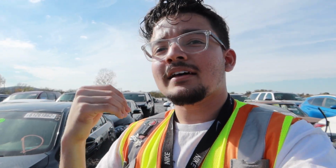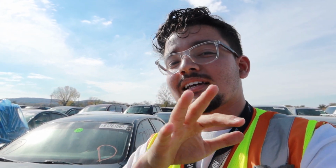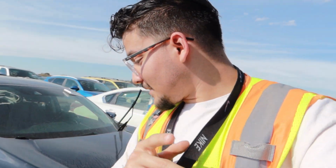The damage does not look too bad. Honestly, you could probably find a black bumper online off of another wrecked car for maybe $300-400, and then to fix that quarter panel you might spend, let's say, $1,000 to $1,200. Honestly, not that bad. Let's go back to the back real quick.